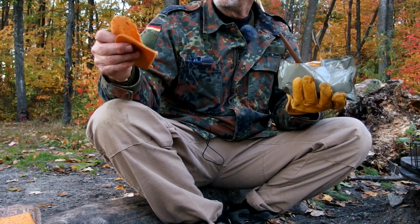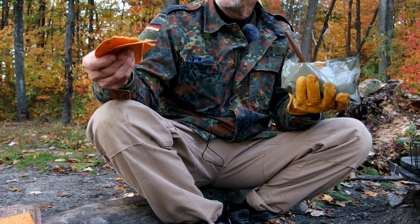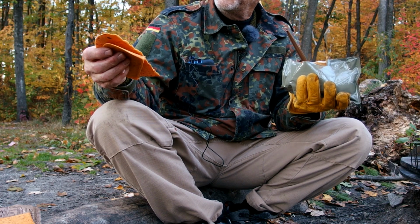Tortillas are more like little pieces of leather. They look like they've been run over by a steamroller.